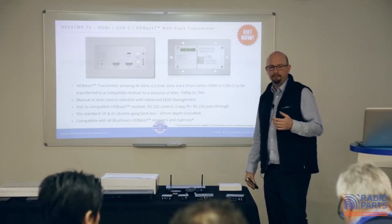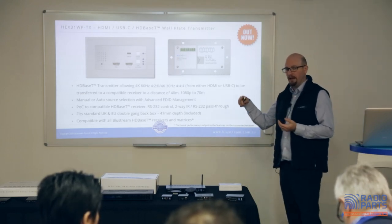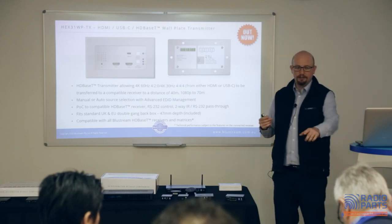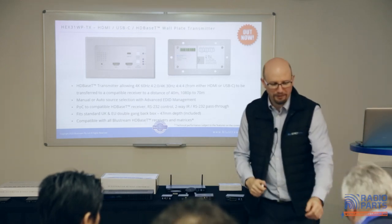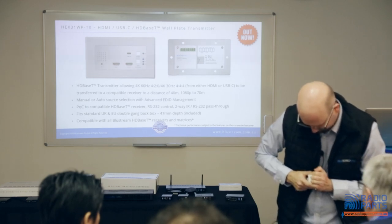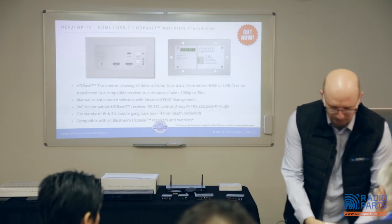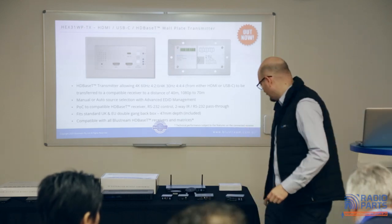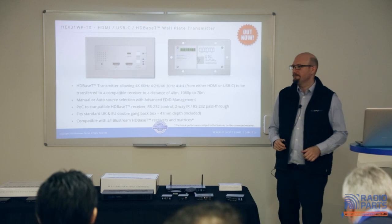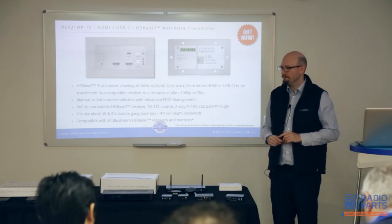And we have a Hex 31, so 3 inputs, HDBT output. Sorry, there's just a protective cover on the front of this, just to stop scratching, which you'll see the other one's a little bit. It's our test sample.